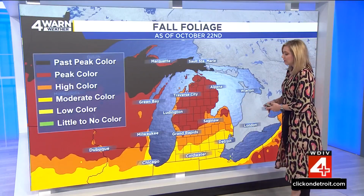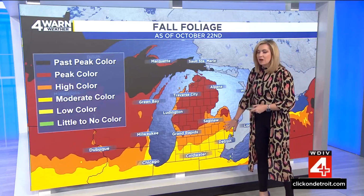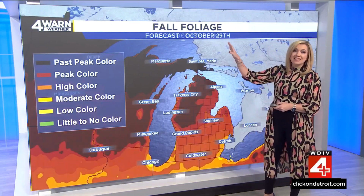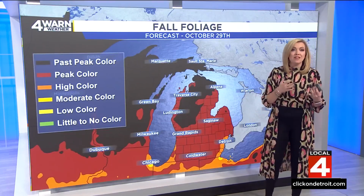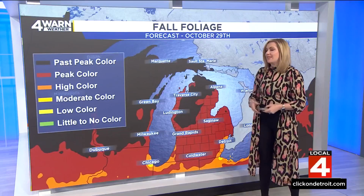So a quick check at our fall foliage map. We are looking at high to moderate color across southeastern Michigan, but in less than a week, we should be at peak. And as I mentioned, with a couple of those weather elements we're dealing with today and Friday, we might be even past peak at that point.